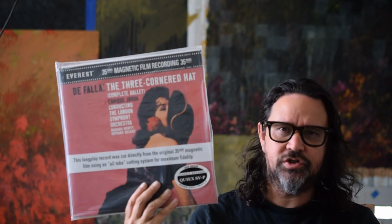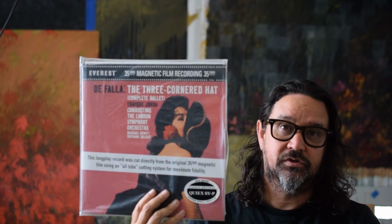And this sounds fantastic. And the performance by Jordá is really, it is more Spanish for sure. It sounds more authentic.